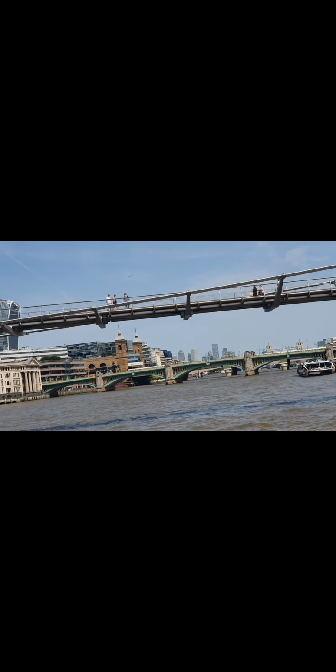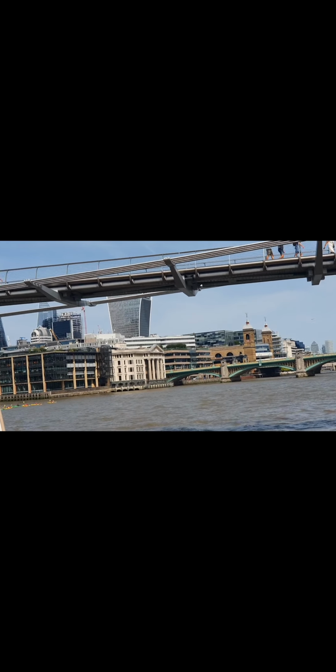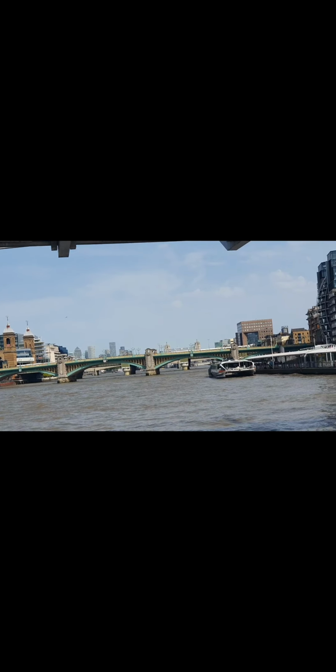So let's go. Masha, look, the small boats, cannon boats. And wave at people on top. Yeah. Can you see the small boats there?